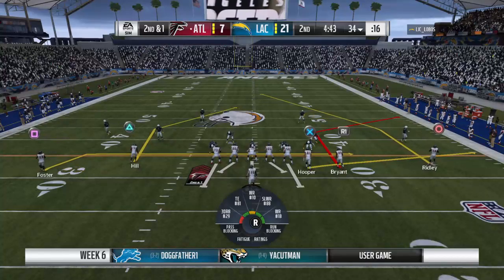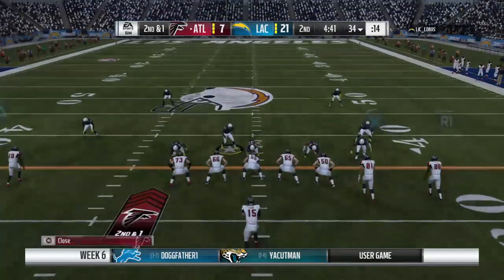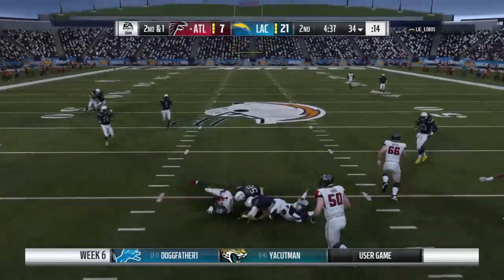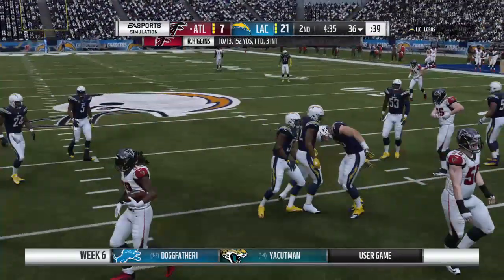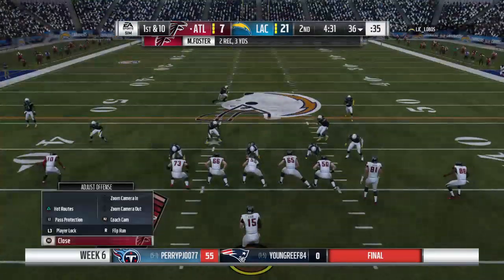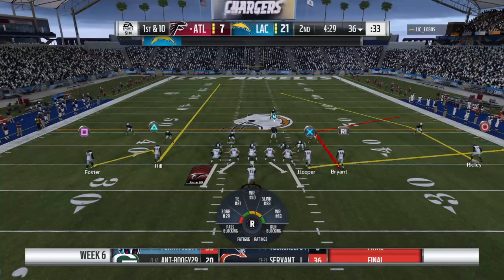Maybe a good spot to take a shot. Here's 2nd and a yard from the 34. Looking to throw. Higgins throwing for his running back, and he's got him complete. 2 yards on the pickup there, but it's enough to give him a new set of downs. Well, that was a pretty favorable situation there.